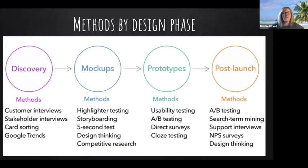I have, in fact, come up with a tagline that was very, very similar to a competitor's before I did the research, and was embarrassed to realize that we almost released with a tagline that was very close to what somebody else is already using. Don't do that. Okay, in prototypes, usability testing, absolutely the golden method.